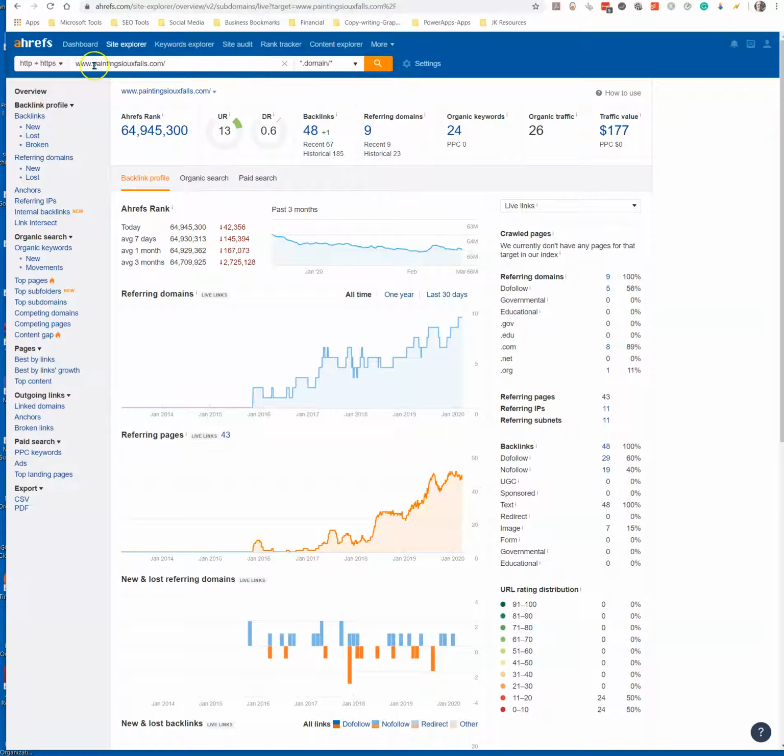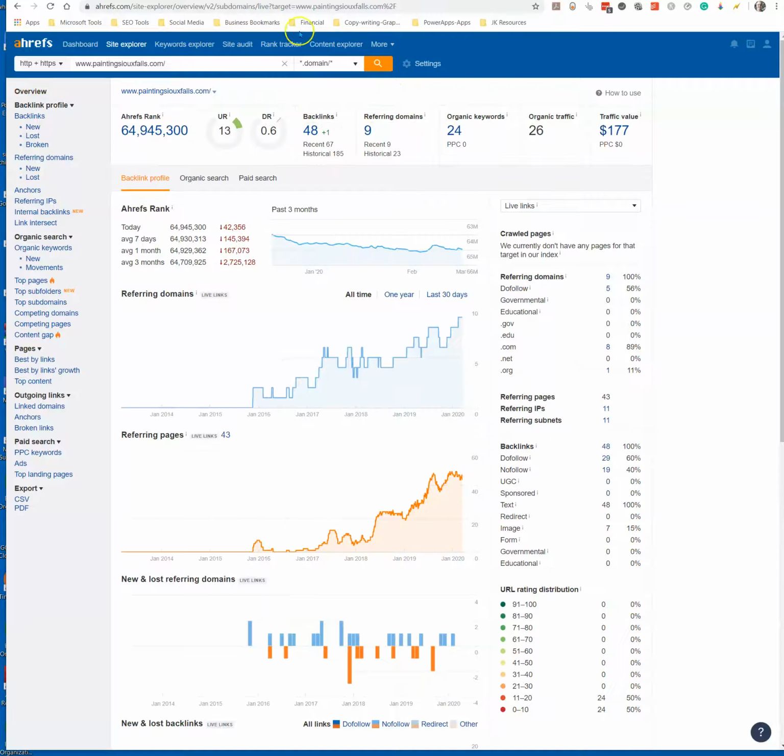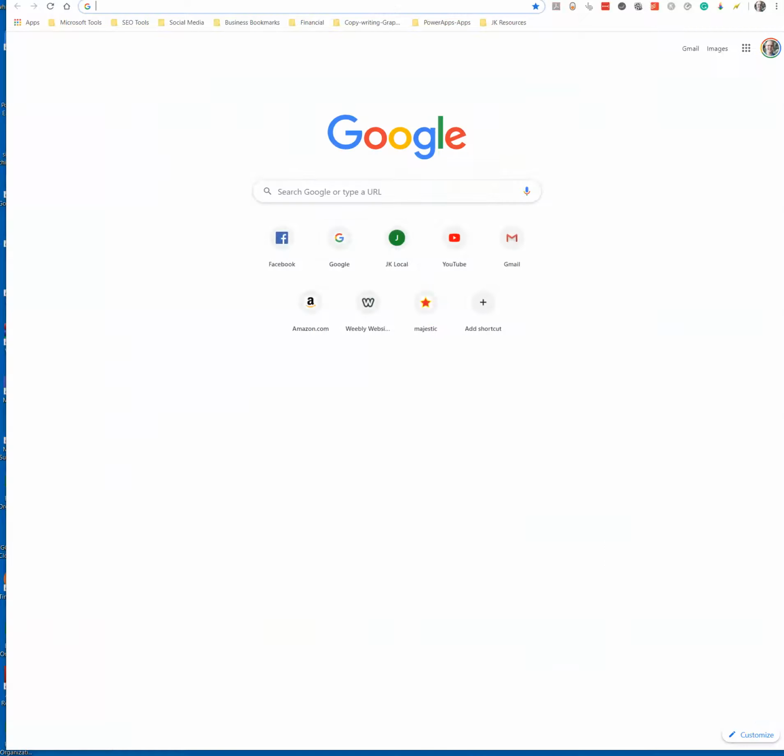So in this case, Painting Sioux Falls, which is In-N-Out Painting, has 48 votes from other sites, whereas you have 0. Referring domains, backlinks, nothing. So I pulled you up on both. There's another tool out there called Majestic.